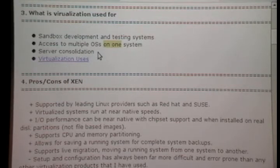Right, but sort of the opposite of that is you have one giant hardware failure. Yeah.